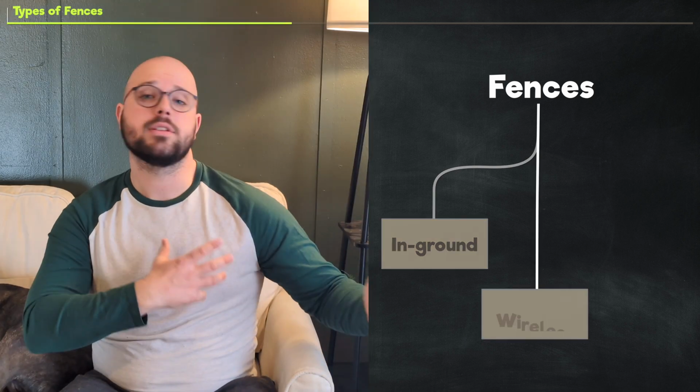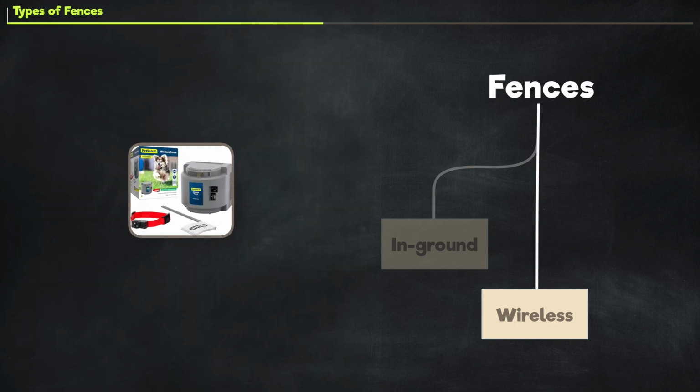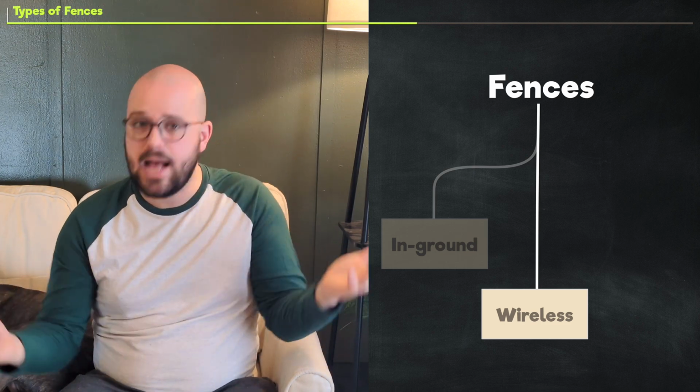Then there's the type of wireless fence that uses a base station. It's super easy to set up. You just plug it in and your dog has a circular boundary already set up and ready to go. Now, the issue with this is the boundary is always a perfect circle. There is no ability to adjust or adapt it at all.